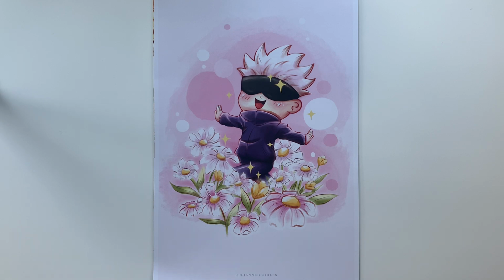Artist Alley itself. But the first print I want to show you guys is this beautiful, cute, adorable print of Gojo prancing in a field of flowers. When I saw this, I knew I had to instantly buy it because it was so adorable, and it definitely fit the spring season of flowers blooming. And of course, Gojo is one of my favorite characters from Jujutsu Kaisen, so I knew I had to get him. But yeah, this is from an artist named Julianne Doodles.